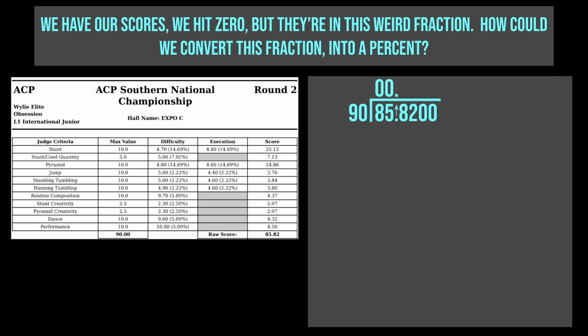So 90 fits in 9 times. That would give us 810. We subtract to get us 48. Then we bring down the 2 and repeat our process. 90 fits into 482, 5 times. So 450 goes there. We subtract to get 32. And we bring down the 0.